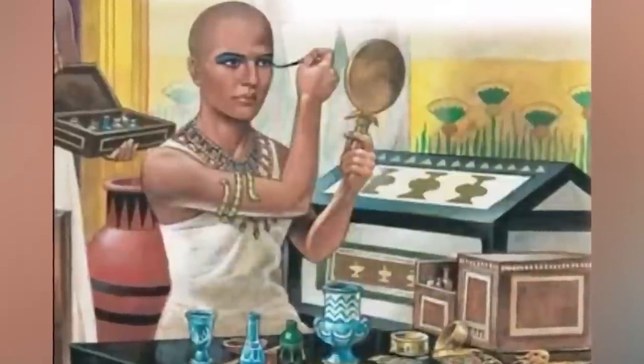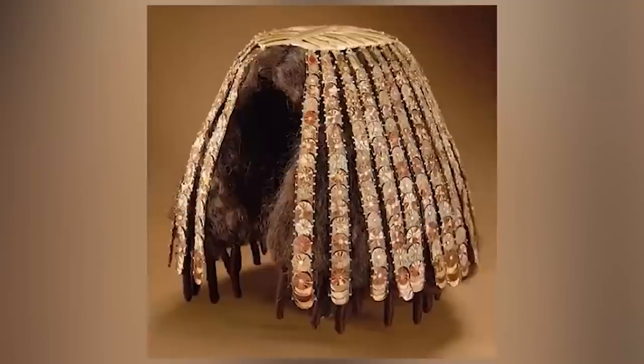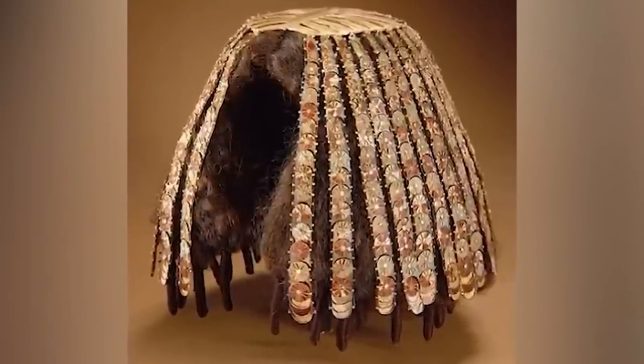Instead of having actual hair of their own, they would wear wigs. Wigs sometimes made of human hair. That honestly was a lot better in that harsh desert sun. Lice and other little pests like that, like fleas, were not wanted. And yeah, they still aren't.